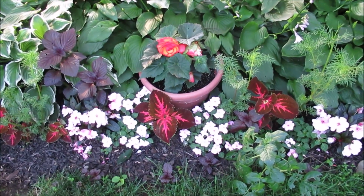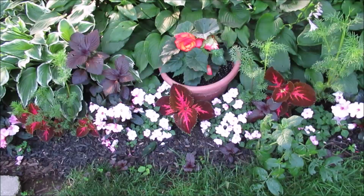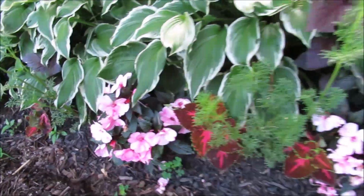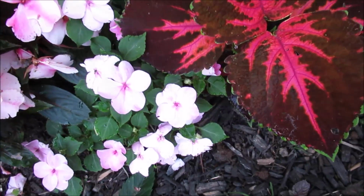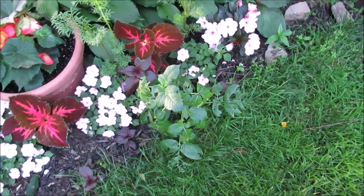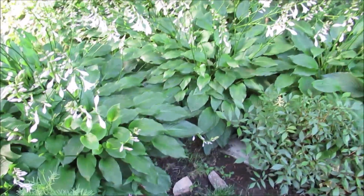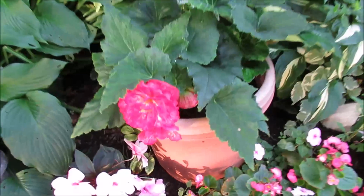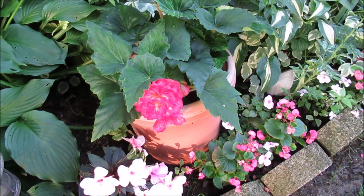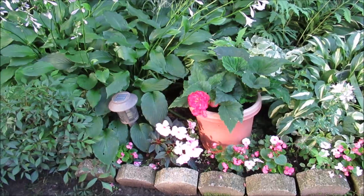So I have the coleus, the pinky impatiens, the sun impatiens. The thing is, the sun impatiens, the flower is just a little bit larger than the regular impatiens. I think I planted a potato because that looks like potato to me. And here is the other tuberous begonia plant. Isn't that beautiful? It looks very healthy here, and it's taking up that space.